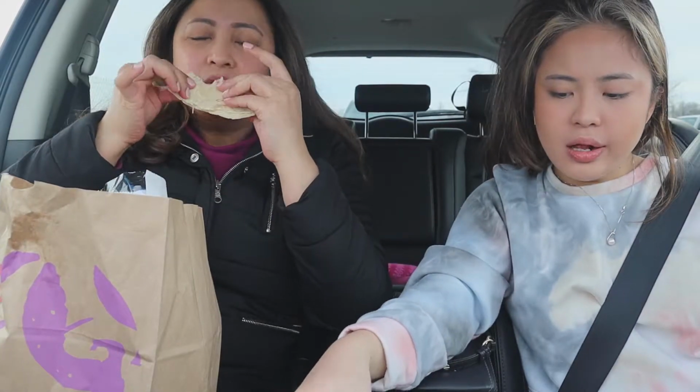What do you call this? Quesadilla? Chicken quesadilla. This one, the bread. Tortilla. Yeah. It's soft. So, we didn't have any dessert. We did not get any dessert. Goodness. But they do have like cinnamon balls. Yeah. Like cinnamon rolls.